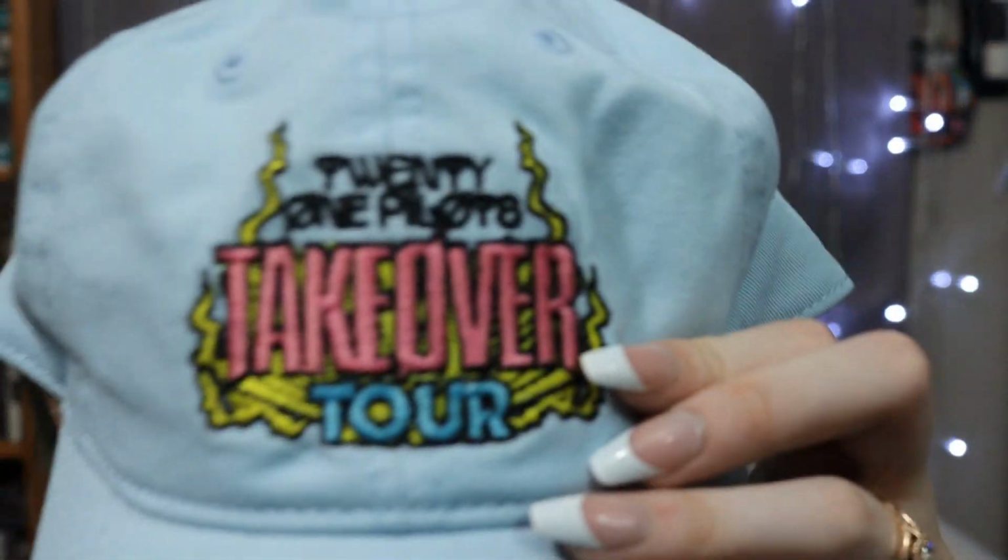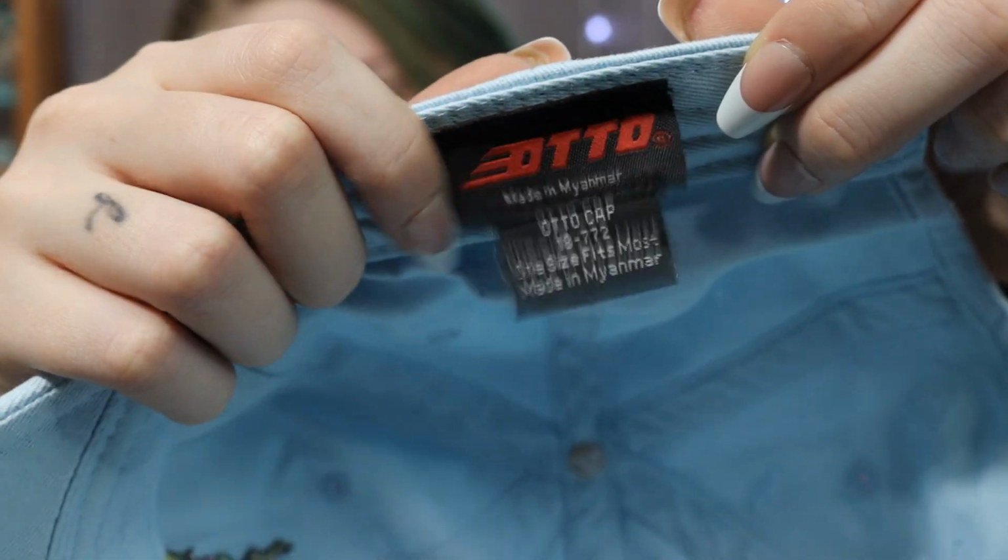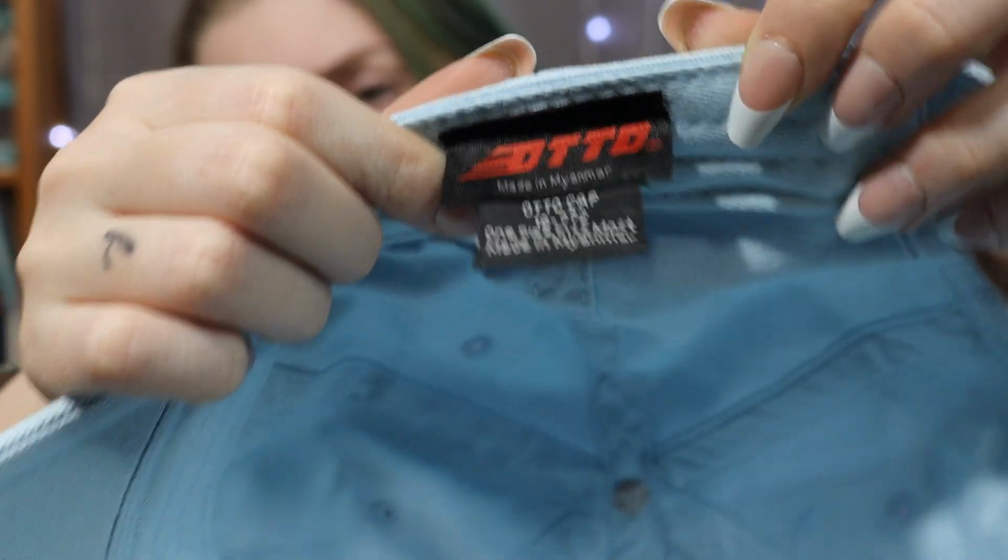It has a really nice embroidered front here that actually just says 21 Pilots Takeover Tour. There's nothing on the little strap in the back at all, nothing on the sides, and it is adjustable with the little buckle. This is one of the nicer brands that I have seen on merch caps. It's a really good quality brand. So yeah, I think this was $30 if I remember correctly.